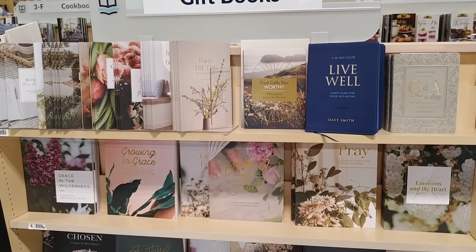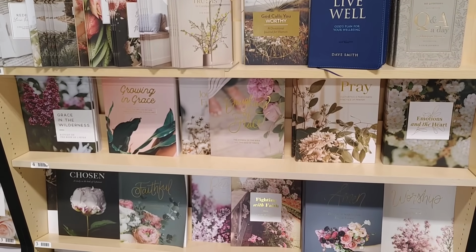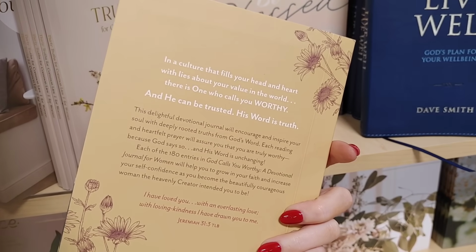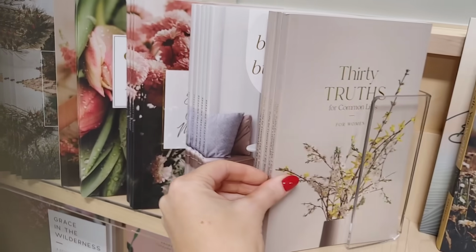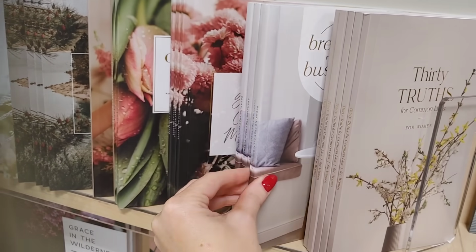They had so many beautiful devotionals to choose from. All the photos were stunning on these devotional books, but I feel like there was something for everybody, whether you're struggling with grief or feeling hopeless. There really was a devotional for everything, which I thought was so nice, especially if you just need a little bit of encouragement when you are going through a hard time.